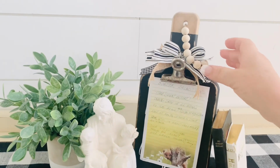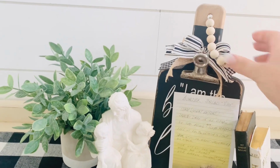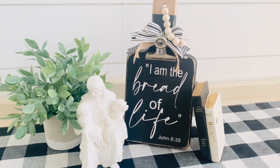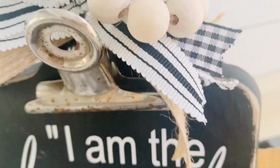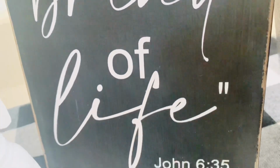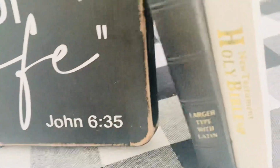And here it is, all finished with one of my Aunt Jeannie's recipes on there, which is very special because it's in her own handwriting. But I think this turned out so super cutie patootie. It's functional, shares some good word. I love it, and I hope you like it too.